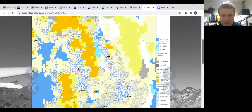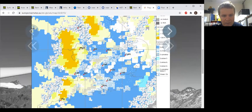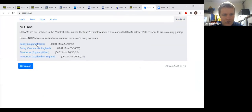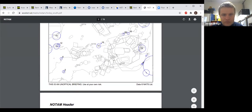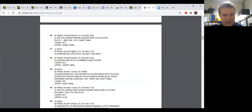Let's have a look. So yeah, little bits of spread outs, but mostly cumulus, maybe intermixed with some showers. Okay, airspace. Let's have a look. Fairford active today. That's between 8 and 6:30. So they're open.